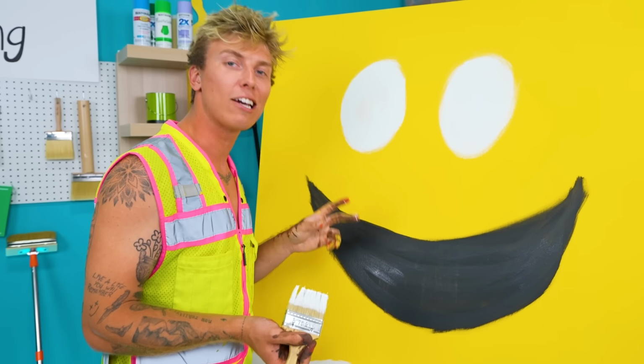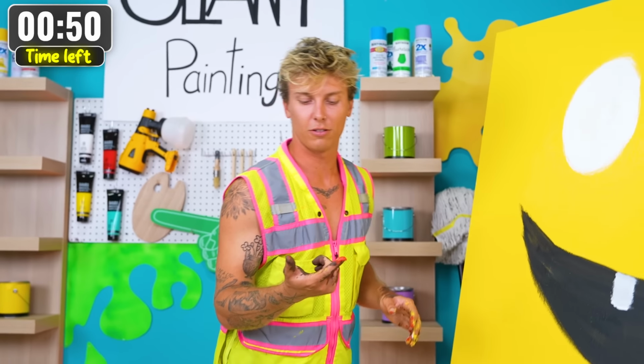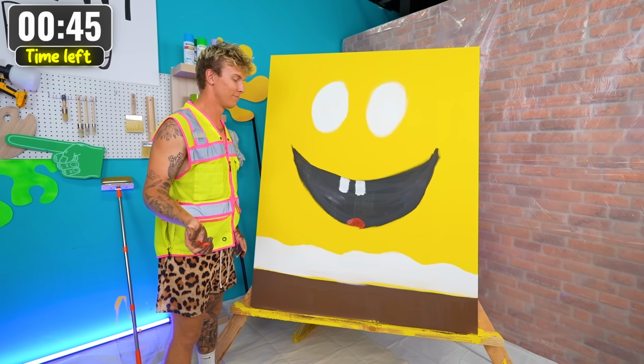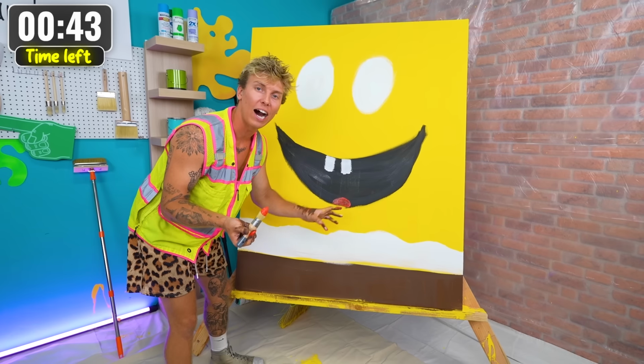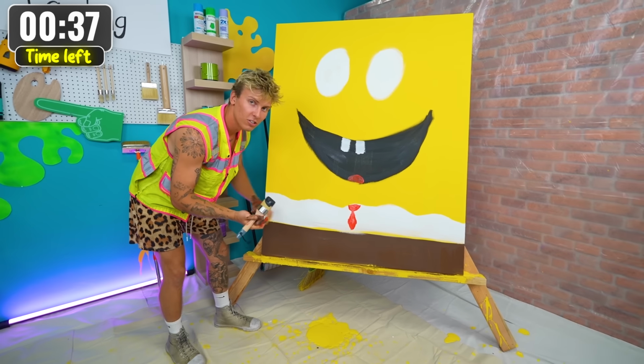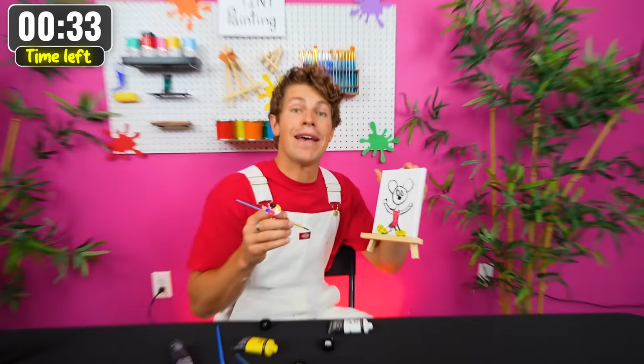Problem solved. Let's draw his eye. This is so hard. SpongeBob has iconic buck teeth. Two of them, to be exact. Firmly grasp it. All right, I'm gonna use my fingers. Don't tell anybody. I'm gonna add his tongue right now. Tongue. I'm gonna add SpongeBob's tie. It's red, and it goes right here. So let's add it. Bow tie. All right, and then let's finish up some details on his pants. Cool. Boom. And a big smile.